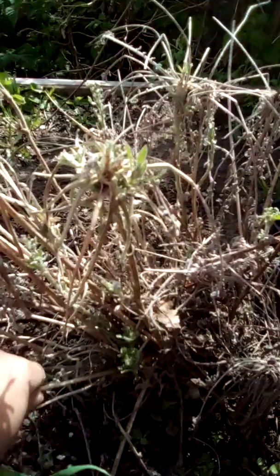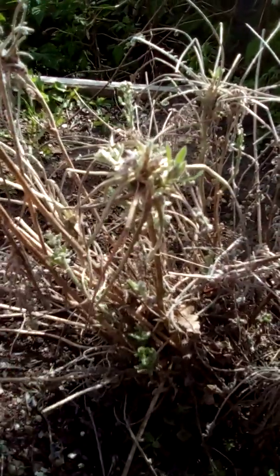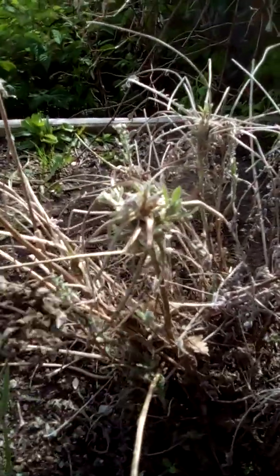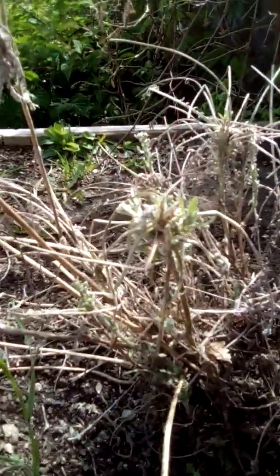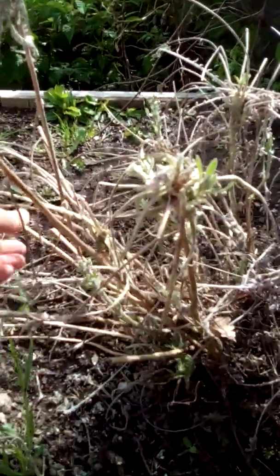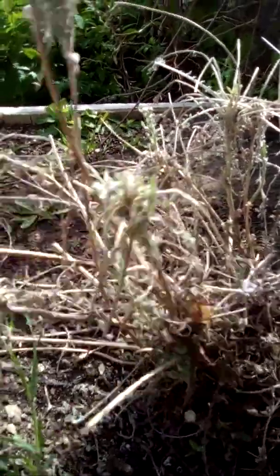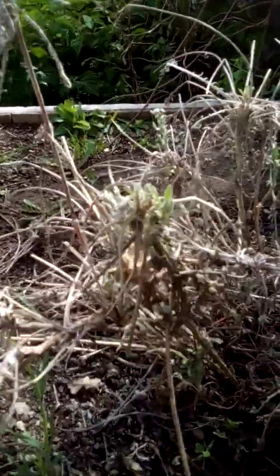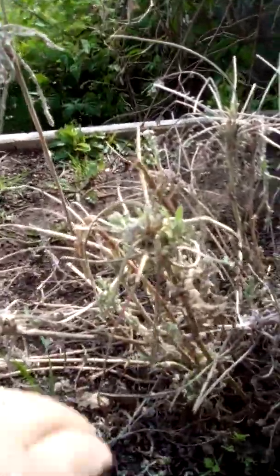So it looks like this plant needs some cleaning up, but it looks like it's not completely dead. Like that one, I need to replant. Oh, dang it. Okay. So if you have a hard time tugging on it, it is not dead. So that's what not to do.